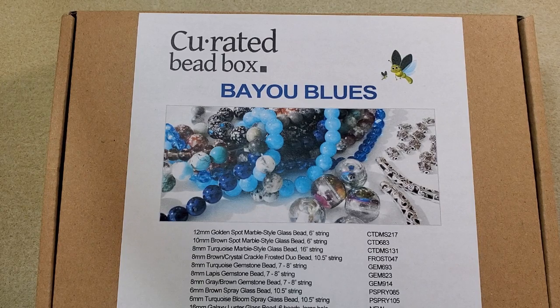So I hadn't seen any of the unboxings for the curated bead box for July. But after I got this one, I looked at some of the others, and this wasn't the theme for July. So I guess this is the August box, and I just got it really early, which is fine. It's never too early to get beads.